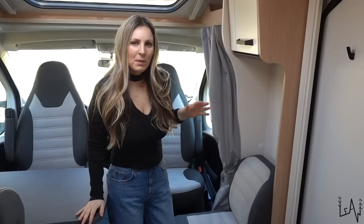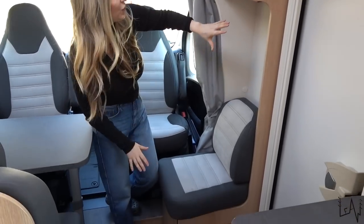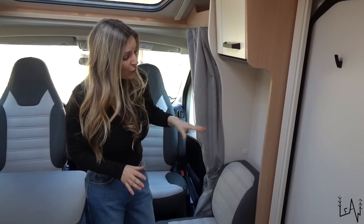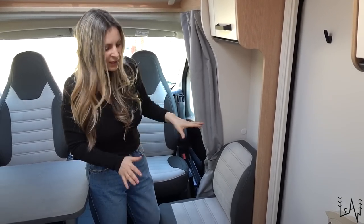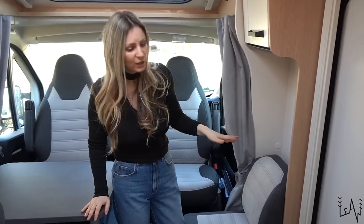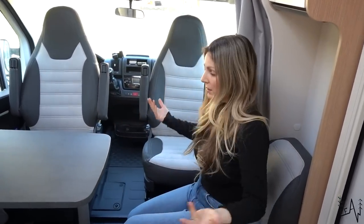Some models of this camper van have a wardrobe here in this position. We have just a cupboard and then we have an additional seat. So of course you cannot travel on this seat, it's not designed for it, it's not legal to do this, but if you have an additional guest coming for lunch or for dinner, this is amazing. Even for the two of us, it's amazing.